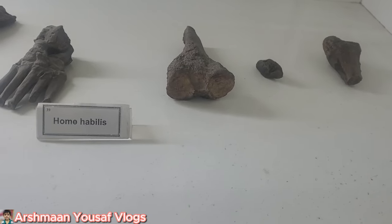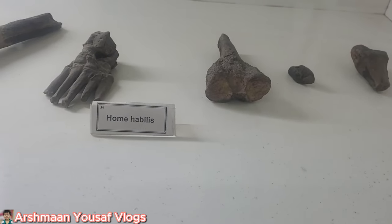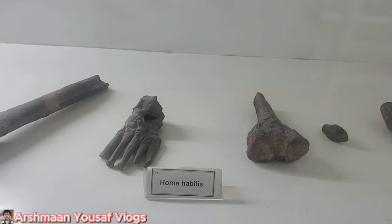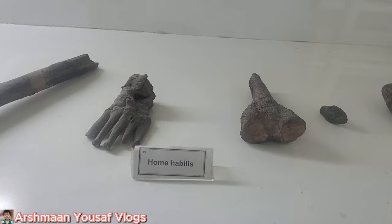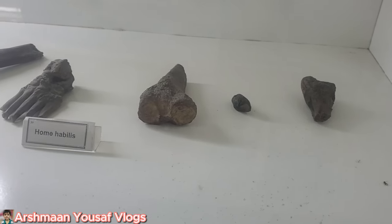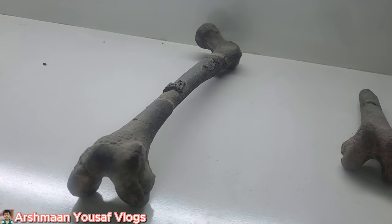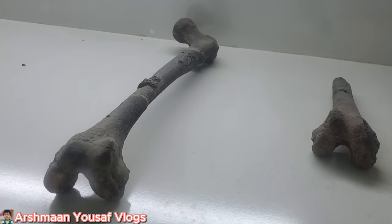These are the ancient body parts of the people who lived very, very long ago, and they were our ancestors. These are earlier human bones called Homo habilis, and they are from a very, very long time ago.